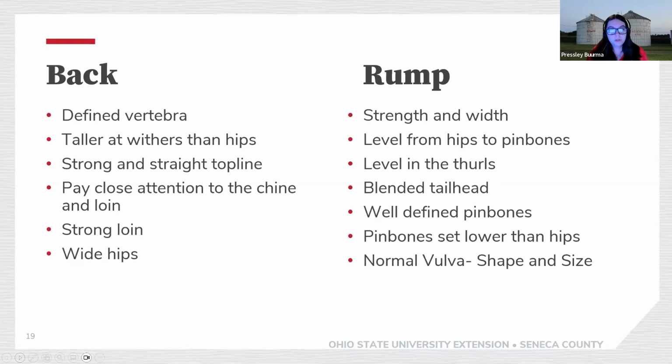If you have any issues with the vulva, you're not going to want to breed this animal and you're not going to want to pass on the genetics. So it's very important that not only the vulva is placed correctly, but that the rump has good conformation and correct standards in the back so that you do have a good breeding season and a good and easy birth.